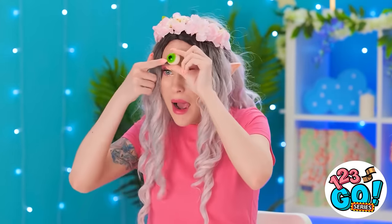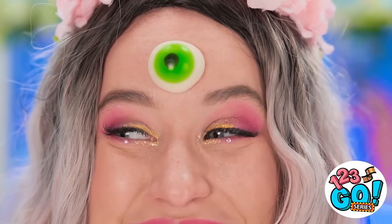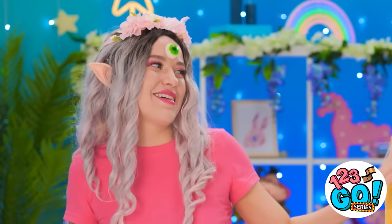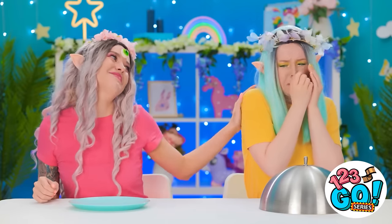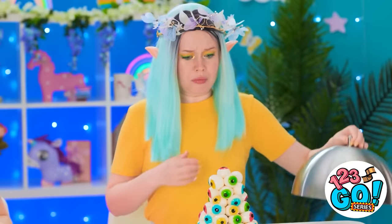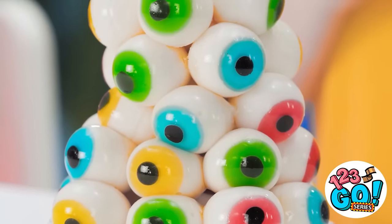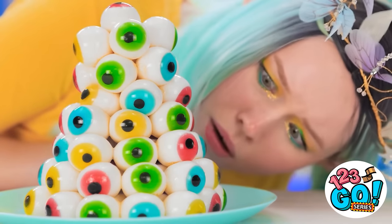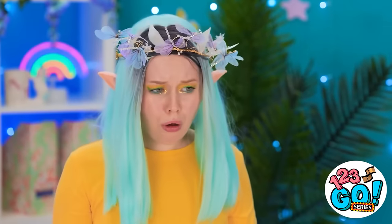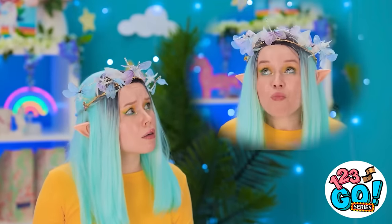Oh, Emma? Check it out! I can see into your brain! I'm only kidding. Now open yours. A tower of 100 gooey eyeballs! It's the nastiest thing I've ever laid my eyes on! And I have to eat them?